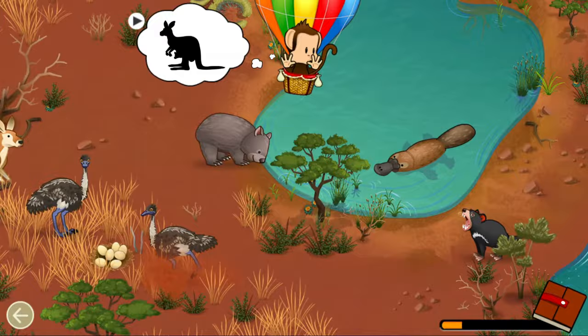Arctic fox, well done. Find an animal that matches this pattern. Snowy owl, great job. Male caribou have antlers on their head. Can you find a male caribou? Caribou, great job. You earned a badge. Orca. Tap Milo to go back to the world map. Where should Milo go next? South America. Let's go.